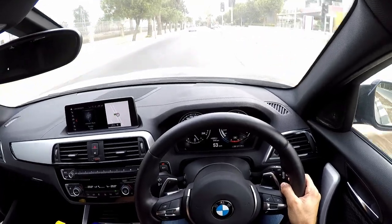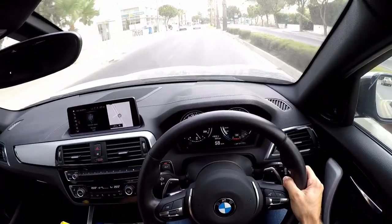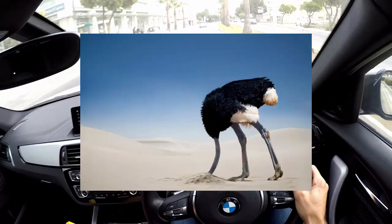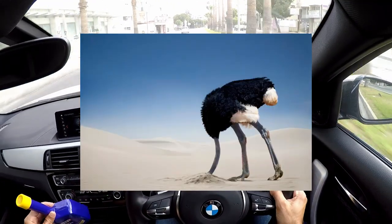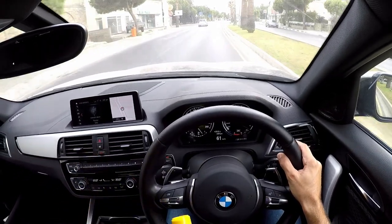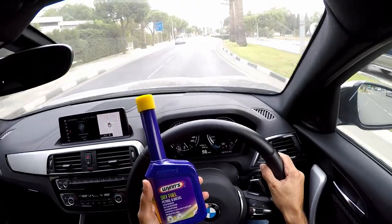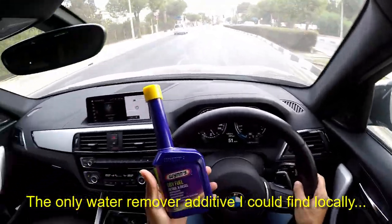It's been a while since I drove the car on the highway, so I actually don't know if the drivetrain error problem is continuing. Nevertheless, I'm gonna assume that as I've done nothing to fix it, it should still be there. So what I've done is I've purchased this Wynn's dry fuel additive to the fuel.